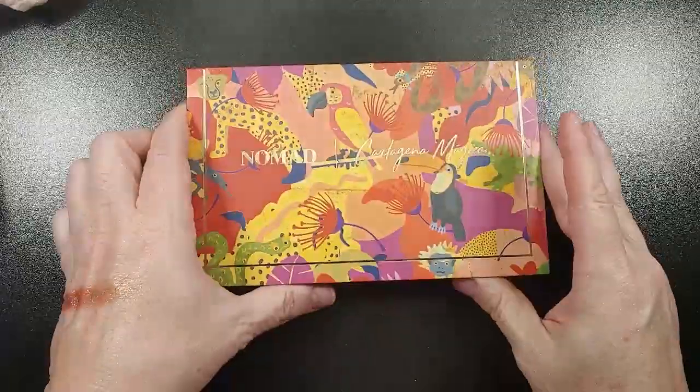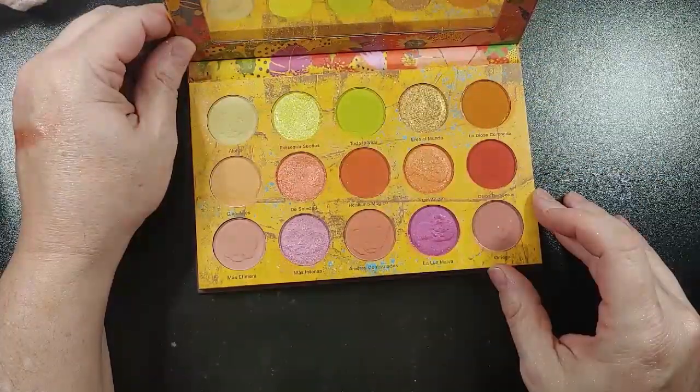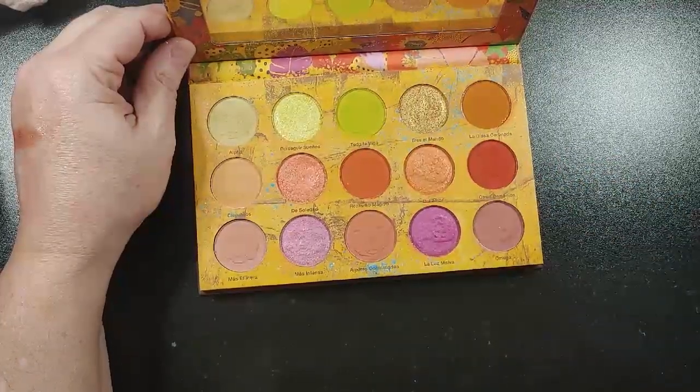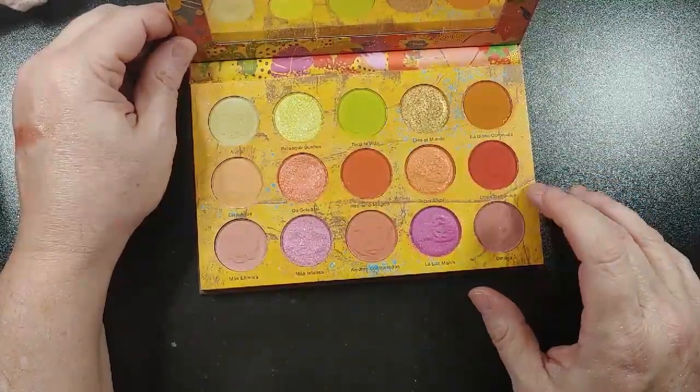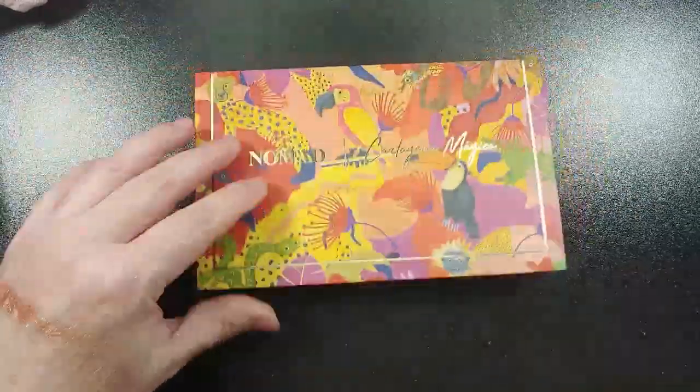This is the Cartagena Mágica palette. I have used this many times. I used it in a collab with Jennifer Loves Makeup, but I have used this many times and I love it. I love it. I think it's a great summer palette.